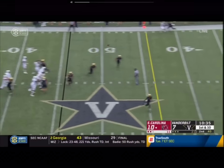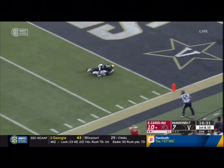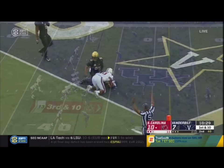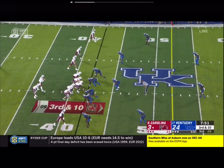Fenton's in the pocket. Wants to go down the field. Shot Smith wide open. Good to 20. They're ticking down all the way to the 3-yard line before this. This is a big one. Third down and 10. At the Carolina 42.